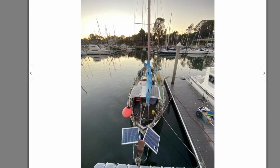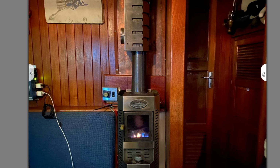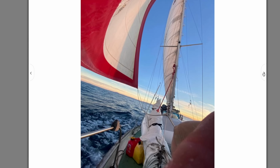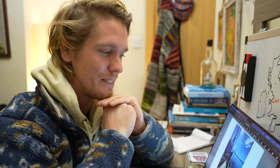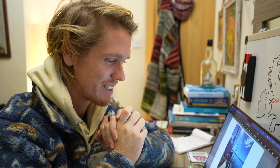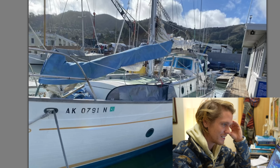$20,000. It's got a wind vane, solar panels, looks pretty well equipped. And a little stove there as well. But yeah, imagine that, just buying a boat in San Francisco, something like this. I could hang out there, it'd be pretty chill, pretty cool. So yeah, that's a tempting one.